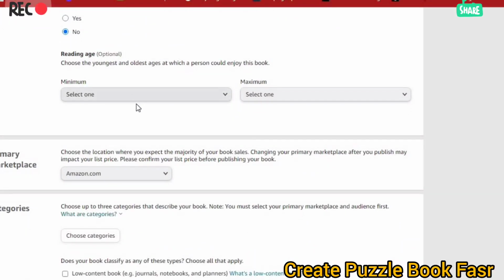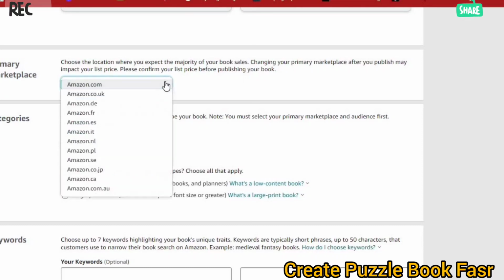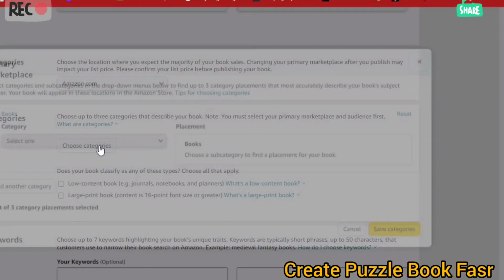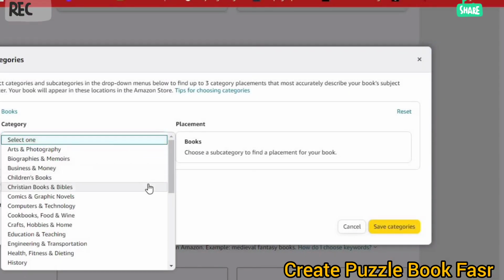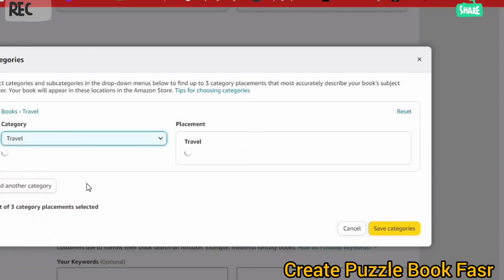Reading age for your book. Maybe if your book is a storybook, you can choose the age range right there. Here, choose the location where your book will be sold. We don't have to, it's already on Amazon KDP, except if you have a special case, like maybe if your book is for Spanish only, you can pick Spanish right here, but you can still do it towards the end though. So here we pick the category right here. Our book is Japanese. How do I go about the category right here? Let me go to travel.